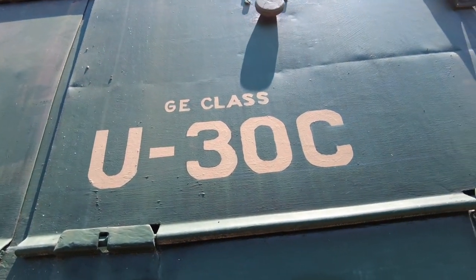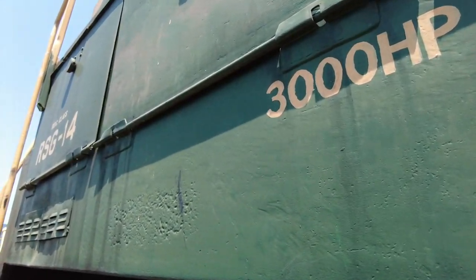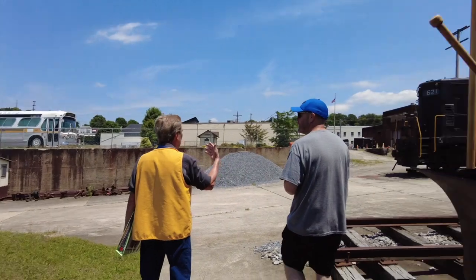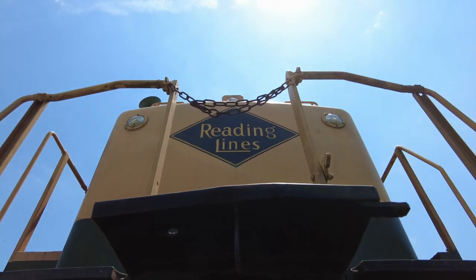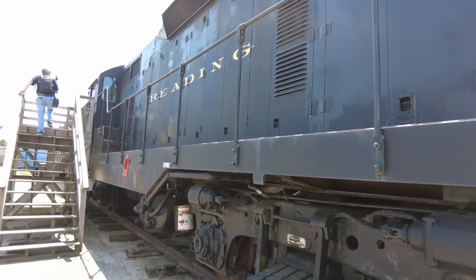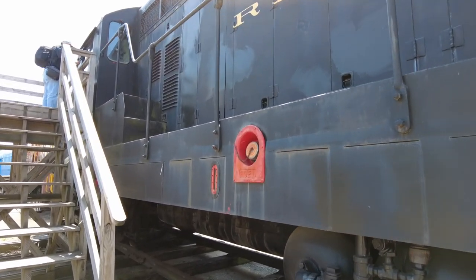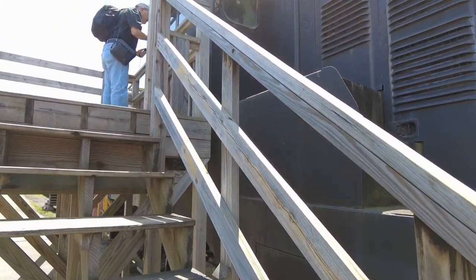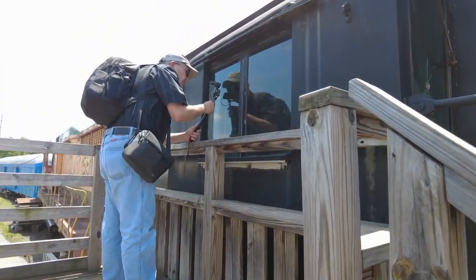So here's something you don't see very often, a GE U30C. This is a 3,000 horsepower. Now this is where we started, guys. Body's different. It's weird. Yeah. All right, so we finished our guided tour around the yard. And I'm still going to have a look inside the museum, and I'm still going to come back out here and do some still photography. But first, we're going to look in the cab of this GP7.